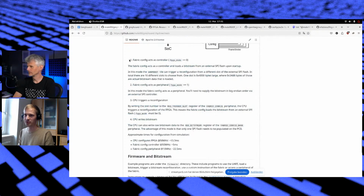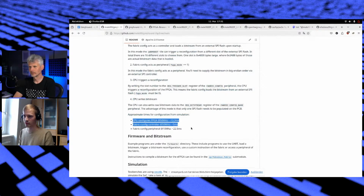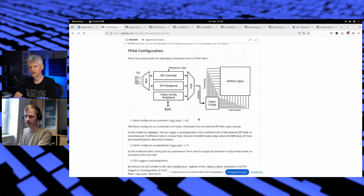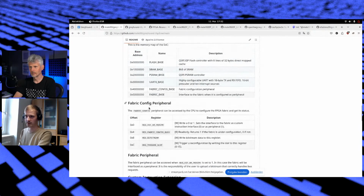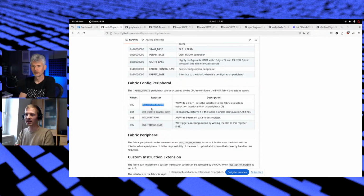I've added some description here and also some estimates of how long it will take to reconfigure the FPGA in real time at certain frequencies. Yeah, so this is the fabric config peripheral. You have your registers. The first one is the special register. Here you can decide whether your FPGA fabric acts as a custom instruction or as a peripheral. So you basically need to set this here.